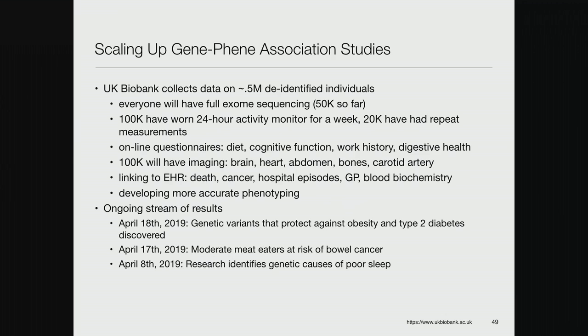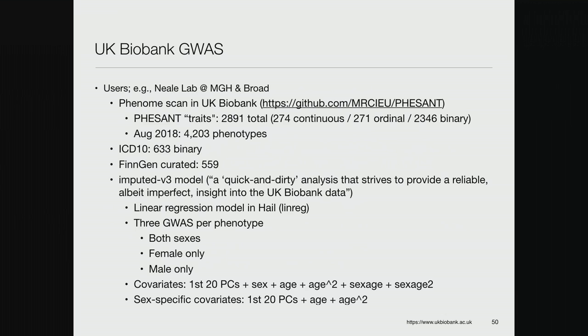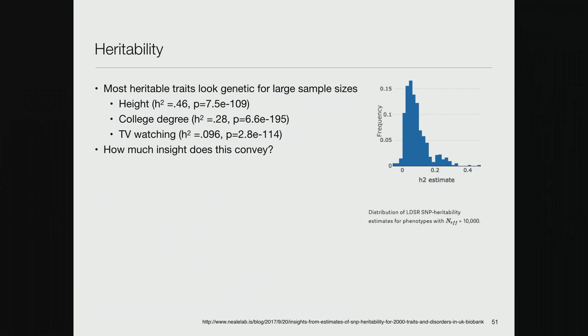I'll skip this, but there's a group here at MGH and the Broad that is using this data to do large-scale, many, many genome-wide association studies. And one of the things that I promised you, which is interesting, is from these studies, they say the heritability of height is pretty good. It's about 0.46 with a p-value of 10 to the minus 109th. So your height is definitely determined in large part by your parents' height.